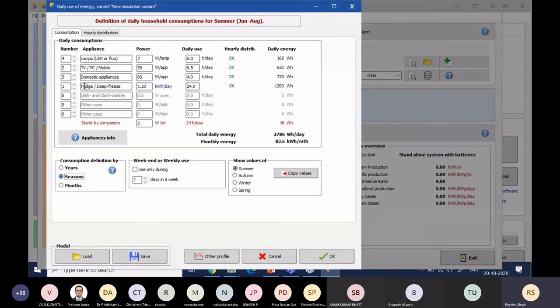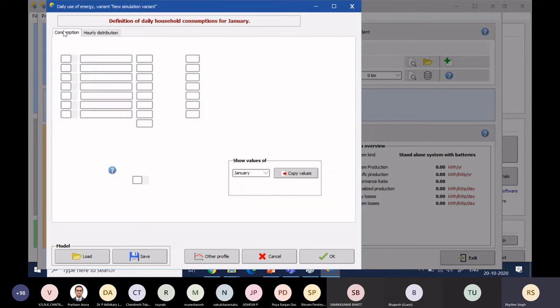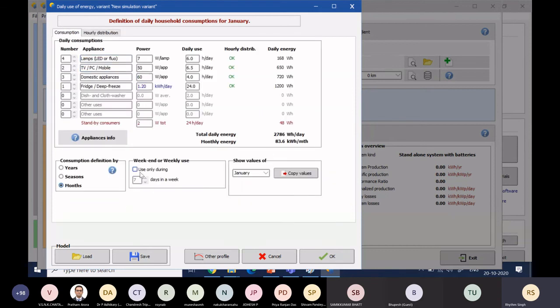I'll define the consumption values and also the hourly distribution values differently for different seasons. Or if someone wants, they can do it monthly also. So for each month, I can also change. When I change the month here, I can choose which month I want to show. Accordingly, month by month, I can change my appliances, their power rating, time of operation, and also the hourly distribution that way. Another option is that we'll keep it as years for our case.